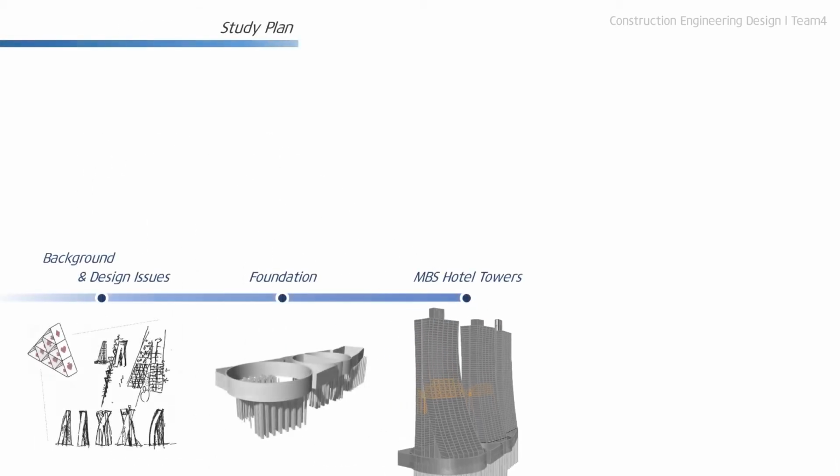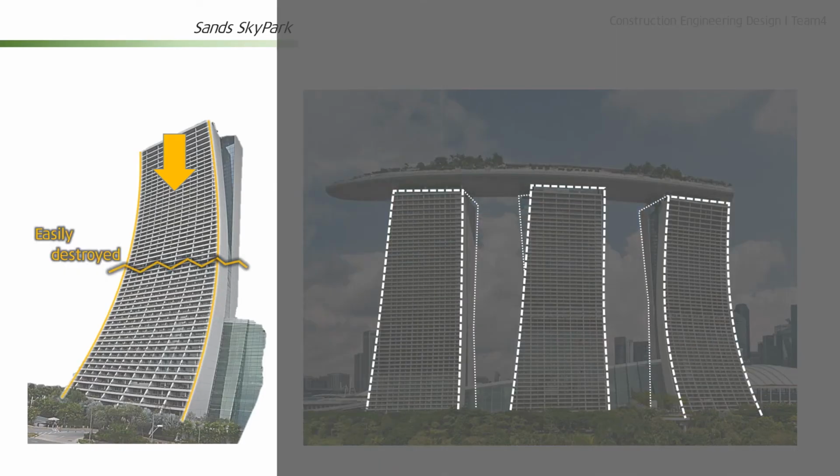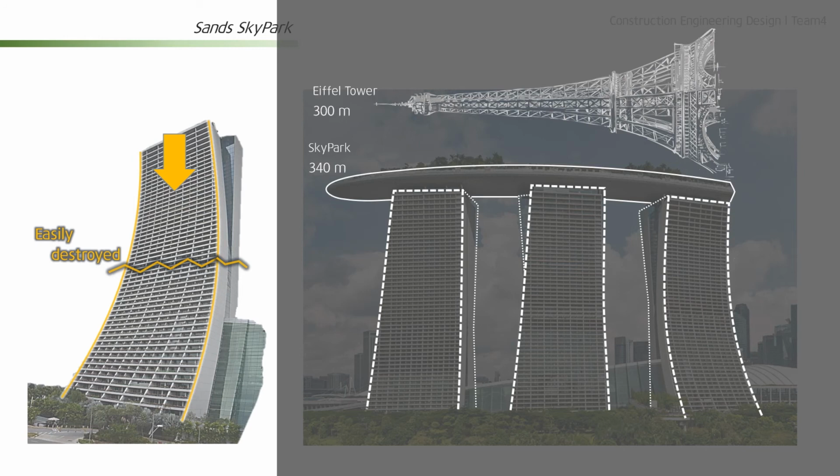And now, it's time to move on to the next phase, the Sand Sky Park. When the load is applied from above, the inclined structure is easily destroyed. Sky Park is a very large and heavy structure that exceeds 60,000 tons. The Sky Park is longer than the Eiffel Tower and even is located 200 meters above the ground. Let's look at how this ridiculous structure is maintained without collapsing on top of 3 different buildings.